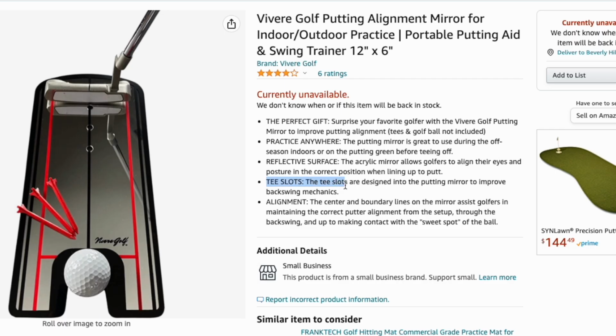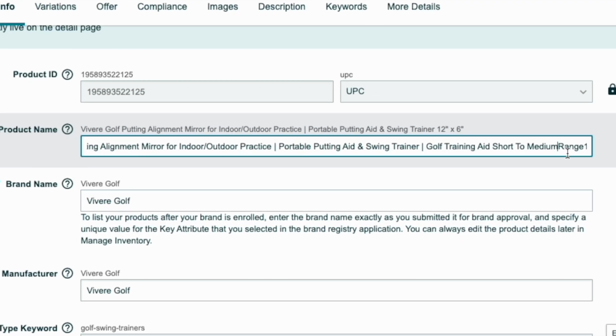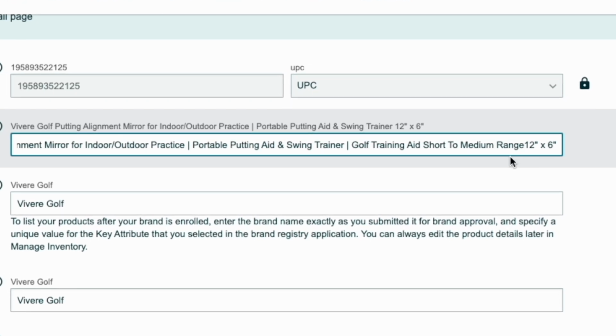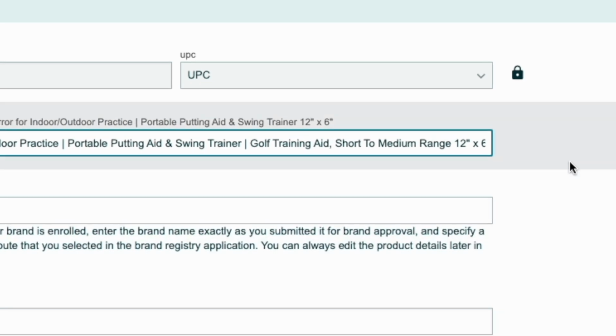First, I went to my bullet point on the tee slots and added the number of slots to it. Additionally, I remarketed the listing towards people looking for short range putting trainers so the tee slots wouldn't be that much of a buying factor.